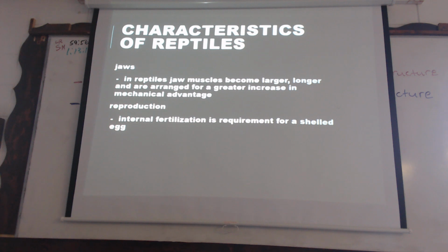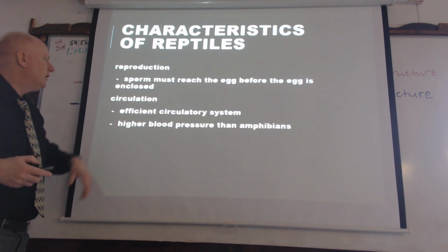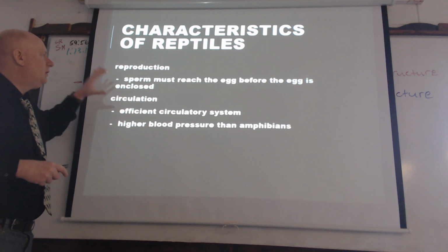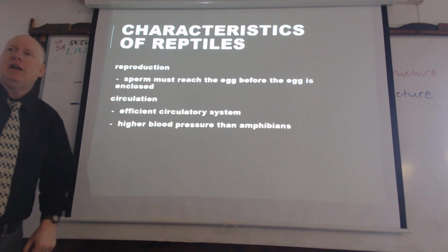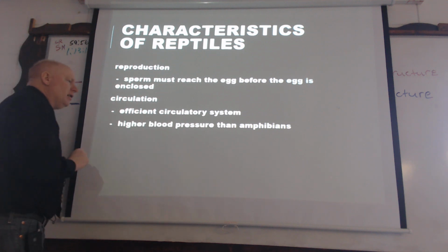So we just talked about this with the jaws. They increased their mechanical advantage because they become larger in size and then they become longer. That increases the mechanical advantage. And then we said also the idea that reproduction is now entirely on land because that embryo is totally encased in a protective shell. Then, respiration, circulation. It's an efficient circulatory system because the blood pressure is higher than that of amphibians.